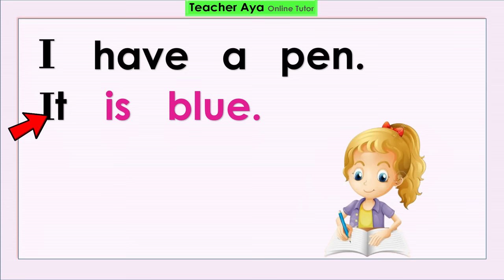I have a toy car. It is a red one. I have an apple. It is red and sweet. I have a pen. It is blue. Great job, children!